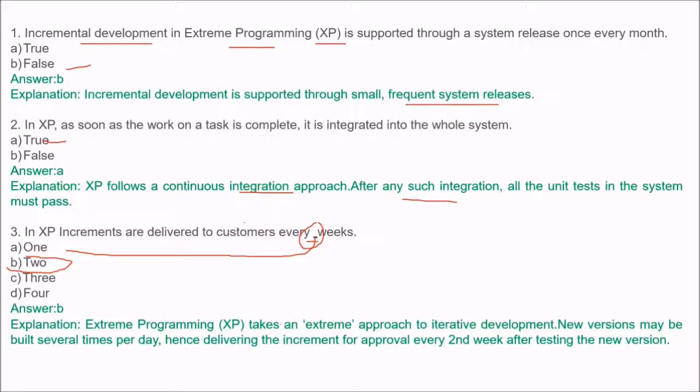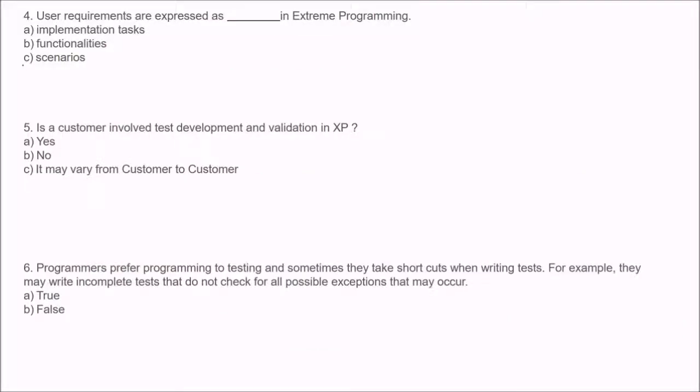Extreme programming takes an extreme approach to iterative development. This is iterative development only. Extreme programming is nothing but a type of extreme development of iteration. So new versions may be built several times per day. Hence, delivering the increment for approval every second week after testing, the new version is done.